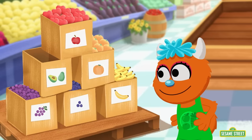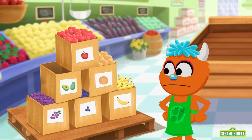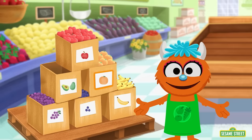Ooh, I found some bananas. Bananas are a kind of fruit, but are they orange? No, they're yellow. We need an orange fruit, Rudy. The store's going to open soon. Hey, little oranges. Are oranges orange? I'm just kidding. And they're fruit.